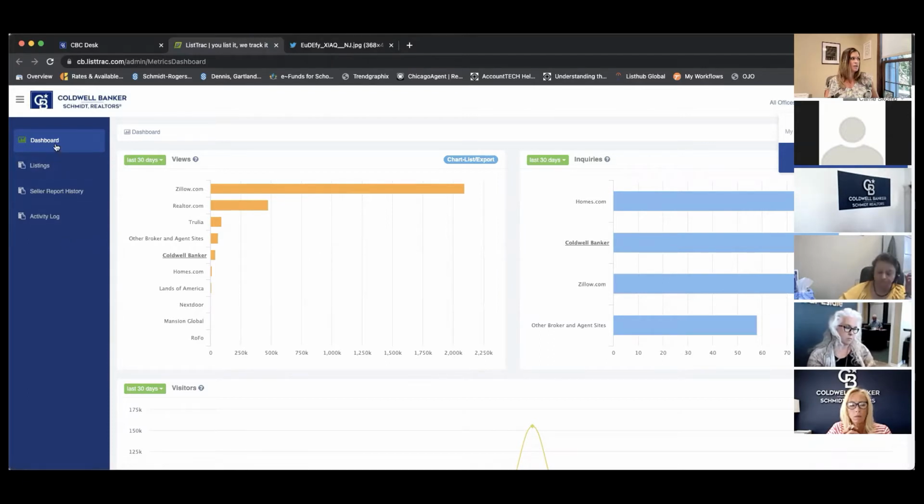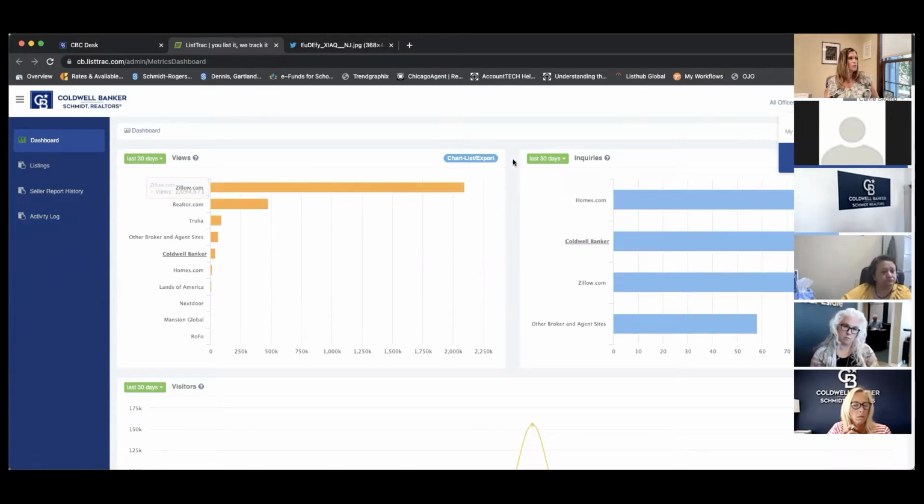Over here to the left is menu items, your dashboard, which is what we're seeing. You can get into your specific listings. You can go to your seller report history. And there's an activity log, so you can see which one of your agents are actually utilizing this tool. So on the dashboard, again, your agents will be able to view the stats for their listings, but on the office level, these are the stats for all of the listings in that office, or in my particular case, the entire state of Michigan, since I have access to all of them.